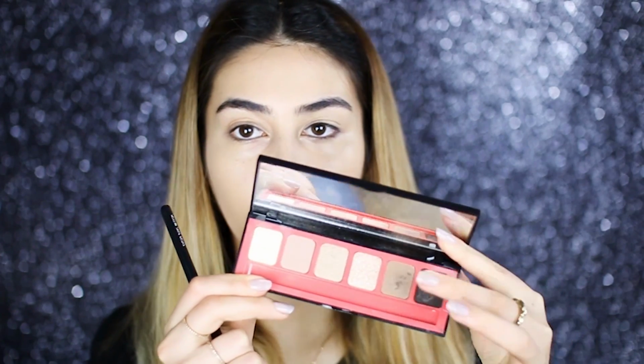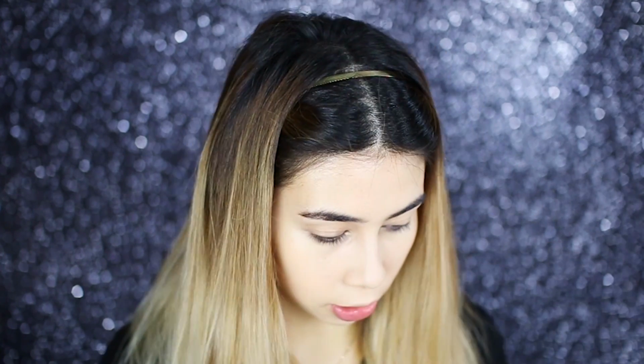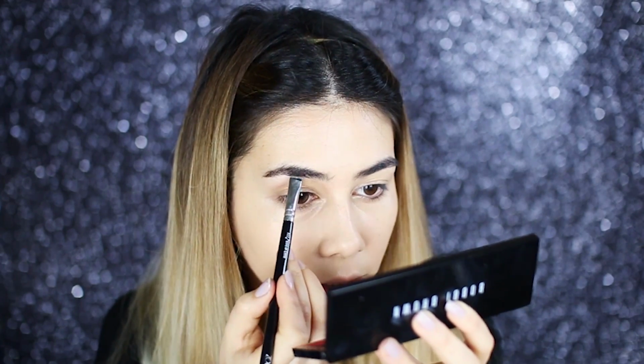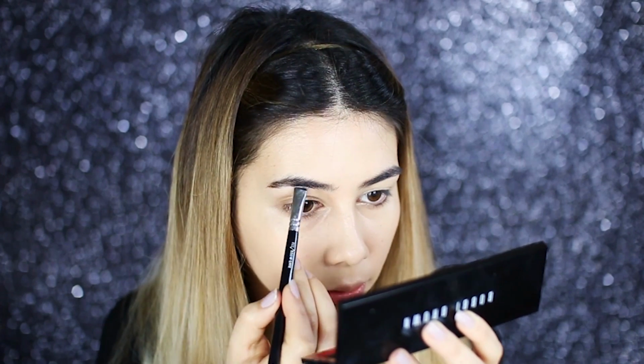But I'm just using these last two shades from the Bobbi Brown Nectar and Nude palette and a Zoeva 322 Brow Line brush, which I just got, and I'm so excited to use this. I don't know if you guys can see it, but it's a really wide, dense, angled brush, and I'm excited to use it. I think I'll get a nice straight line. I like to make the inside of my brows quite straight. It's a little wide for the outer arch, but it's still a brush that I really enjoy using.